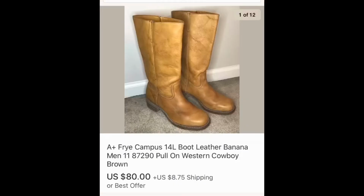On January 13th, I sold a pair of Frye boots, and they sold for $80, and the buyer paid shipping, and I spent around $10 to $12 for these boots.